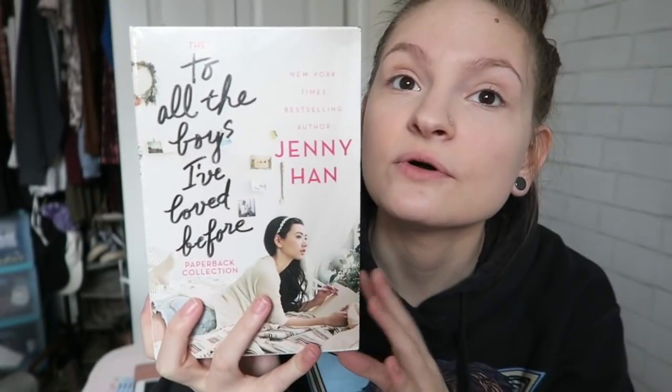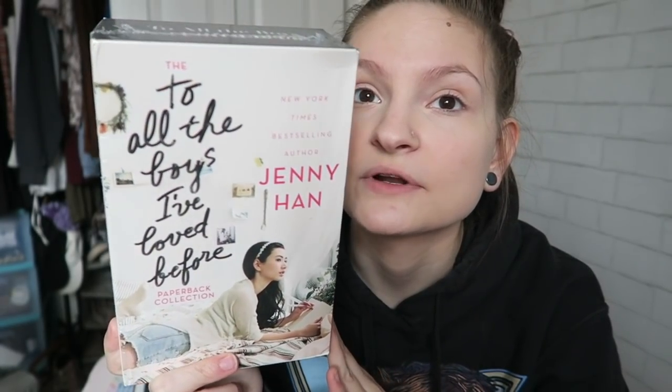I believe there's only 3 books in the series, but I am obsessed with the movie. I've watched it so many times, so I decided to go ahead and pick up the books because the movie sequel's coming out soon, so I wanted to go ahead and read them. It's still in the plastic. I haven't even taken them out and looked at the covers yet. But this is To All the Boys I Loved Before by Jenny Han, P.S. I Still Love You, and Always and Forever, Lara Jean.